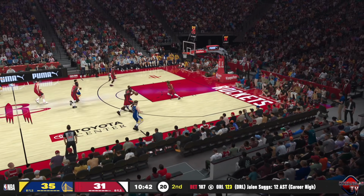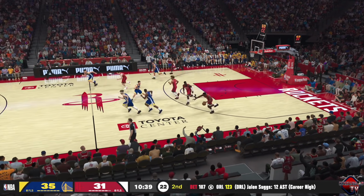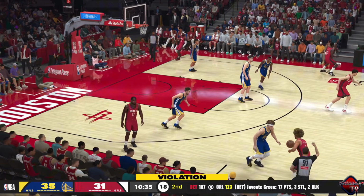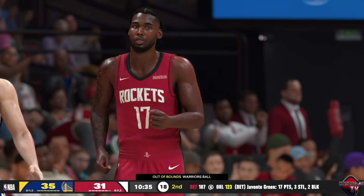In transition, here come the Warriors. Eason with a steal. Pass to Davison, and out of bounds. The Warriors will take it.